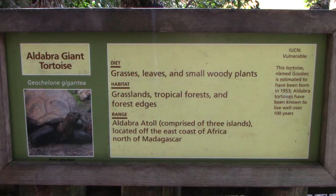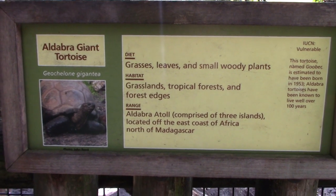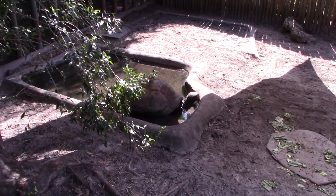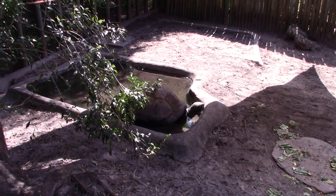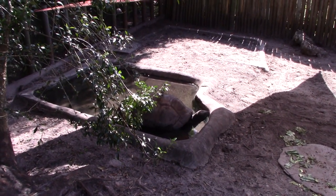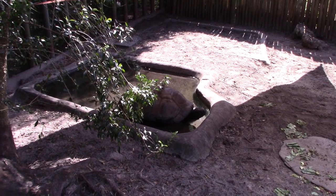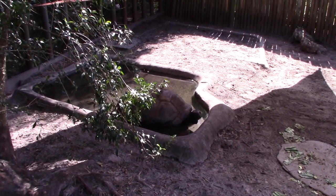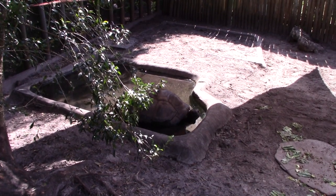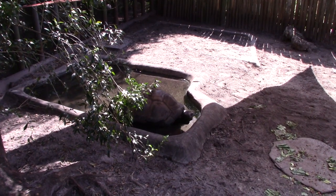Very nice. Thank you. We got an Aldabra giant tortoise. Man, giant is right. Look at the size of this guy. Wow. He's got the right idea, man, in the shade and in the water. How you doing? Yeah, very nice. Hi. Can you smile for me? No?